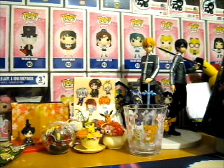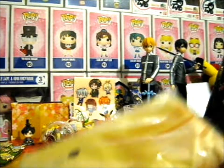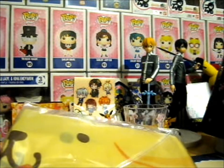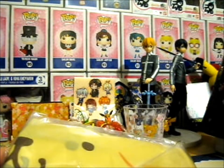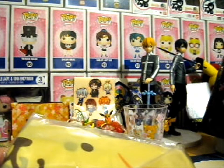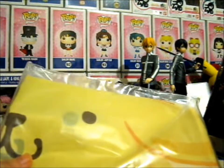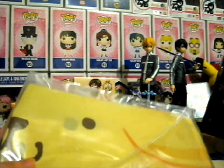So first up, we've got this. It is a Sanrio eco bag. So basically it's like a tote bag. Become a real Santa Claus this year and bring gifts everywhere you need with this cute Sanrio eco bag. It's foldable to take up less space during your shopping session. This bag comes in three adorable designs, each one available at random. So here we've got Pom Pom Purin.